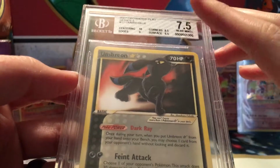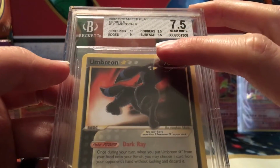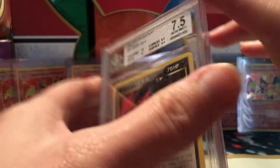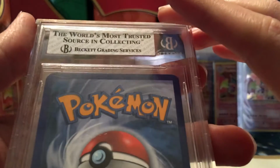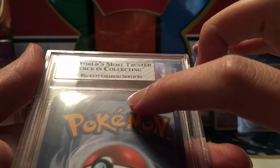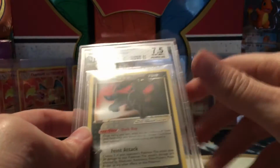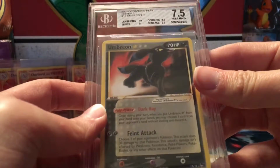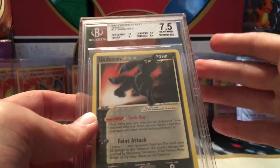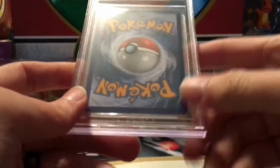And so the Umbreon, unfortunately, is only a Near Mint 7.5, and the surface, as you can see, is a 6.5. And let's see if I can get it on the camera. I think you can kind of see it right there. I guess when the guy was putting it into the top loader, he pressed down too hard or creased the card on the back. I mean, this card was probably going to be a Mint 9, potentially a 9.5, but realistically it was probably a Mint 9, with the corners being an 8.5 because it does have some whitening and everything on it.